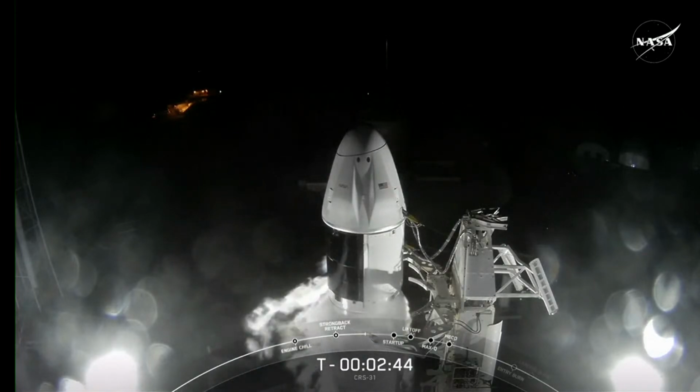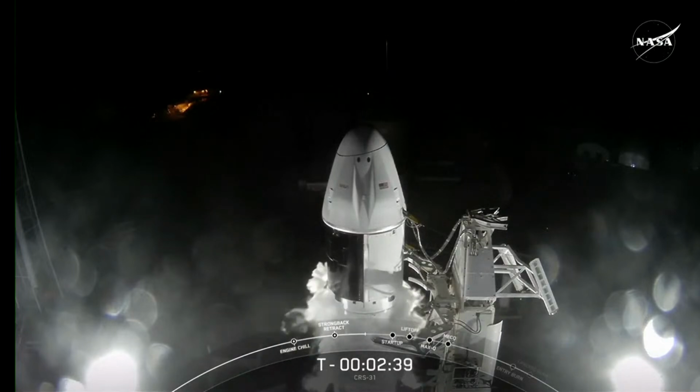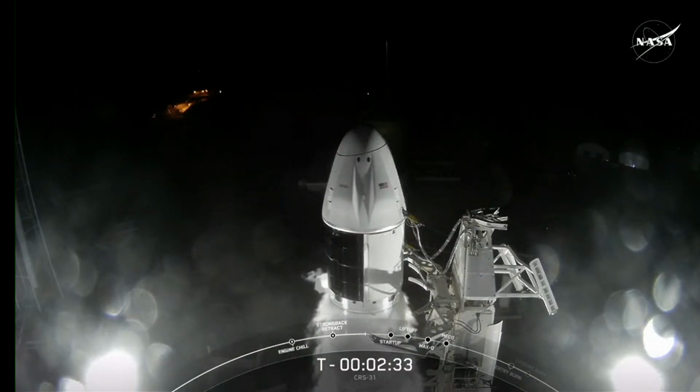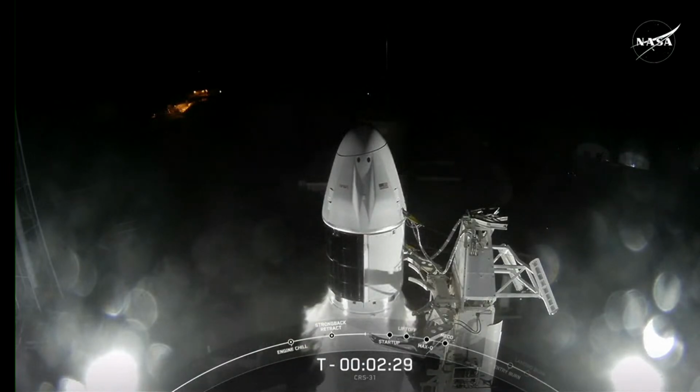At this point in the countdown, both the first and second stages are nearly fully loaded with 1 million pounds of kerosene fuel and liquid oxygen. At T-minus 60 seconds, Falcon 9 will be in startup. This means that the rocket's autonomous internal flight computers have taken over the launch countdown. And just inside T-minus 2 seconds, we'll light the Merlin 1D engines for liftoff.